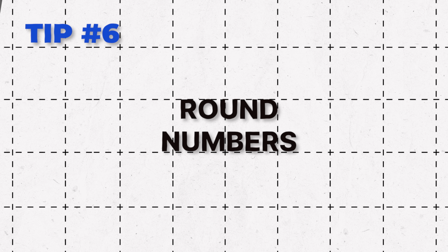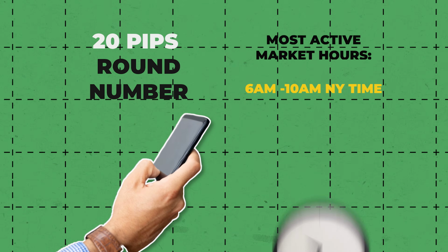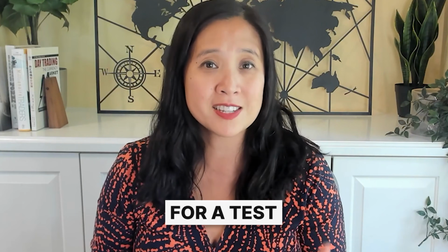Number 6. This is one tip that can turn into a trading strategy. Euro-dollar loves to gravitate to round numbers. So if we're trading within 20 pips of a round number we haven't tested before during the active market hours, which is 6 a.m. to 10 a.m. New York time, there's a very, very good chance, in my experience almost 90%, that it will make a run for the test of the round number.